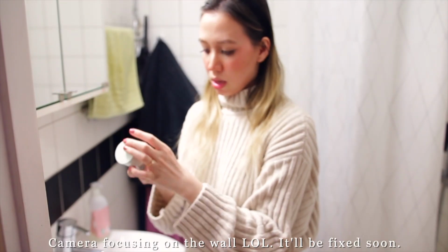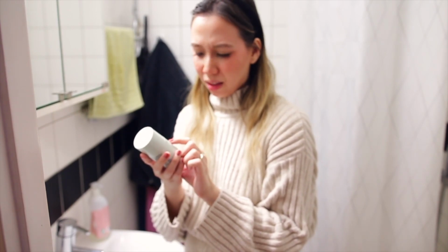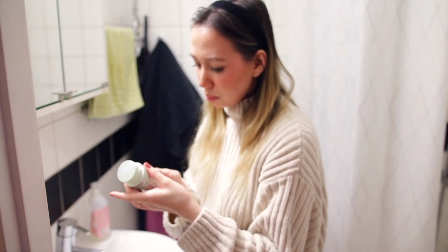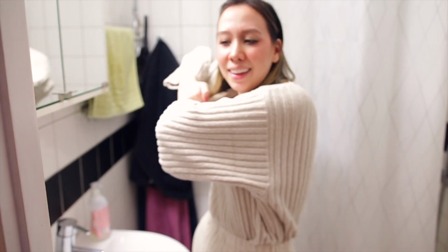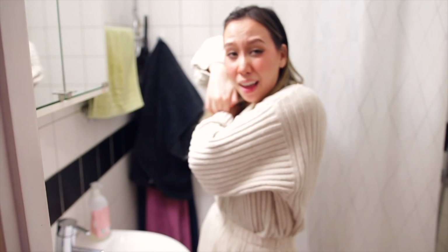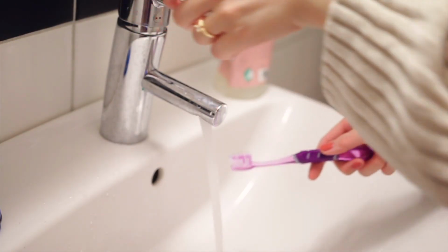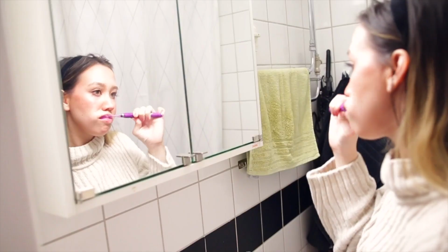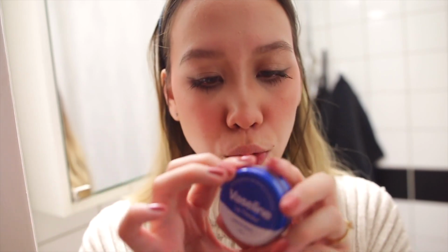This is currently the deodorant I'm using. It's from Caudalie, Paris. It doesn't irritate my underarms, so non-irritation is a plus. I know I look beautiful doing this. Next, I'm gonna put some Vaseline on my lips because they're super dry.